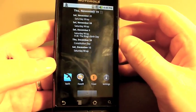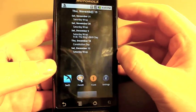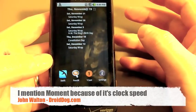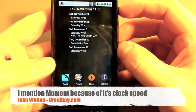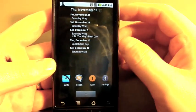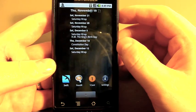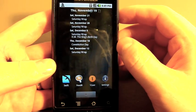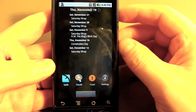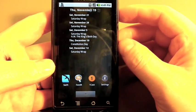Which one has the best processor? I only had the Moment for a short time, so I didn't get to hold it next to a Droid. But based on my experience, just doing standard stuff with the phone, I only had the Moment for like a day, I would have to say I think the Droid is probably the quickest Android phone that I've used yet.